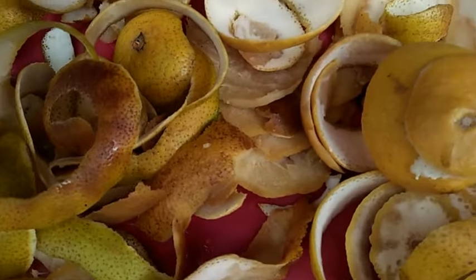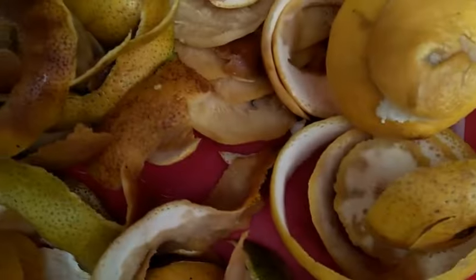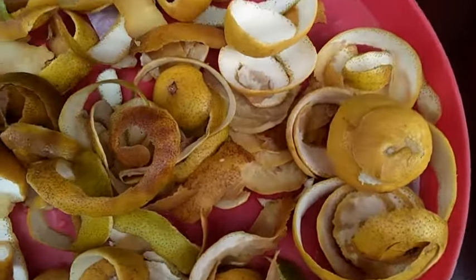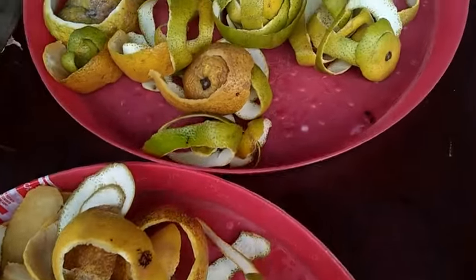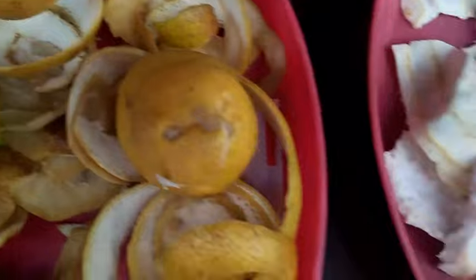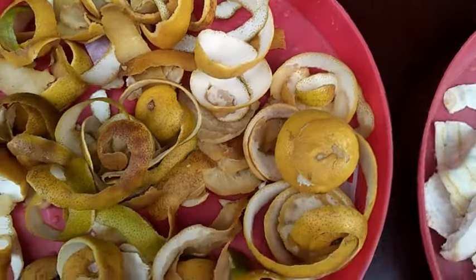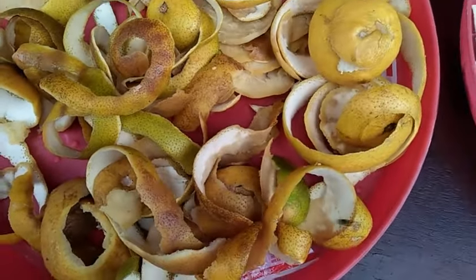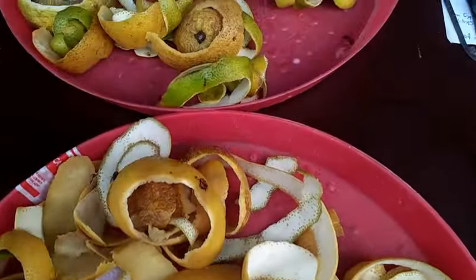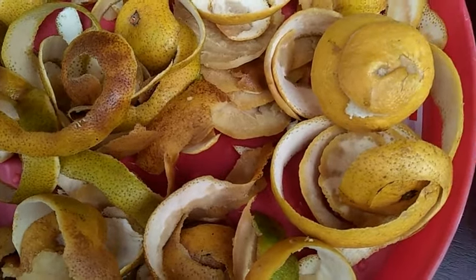Here I want to teach you how to apply it. First, wash and spray. After spraying, sun dry. Sun dry this also. After sun drying, then you grind it into powder format. You can see it. If you want to use it to formulate feed, you can grind both together. I'm going to give you a very good feed formula after this particular content. I don't want it to be contained here because it will make the video too long. Make sure you watch the feed formula using orange waste.